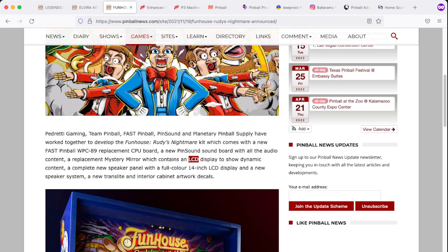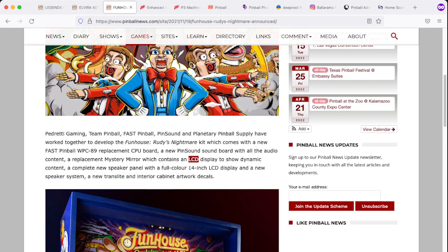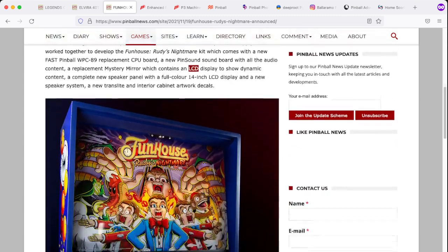We're not going to say display. And a new speaker system. It's killing Kevin right now. And new translite and interior artwork decals.